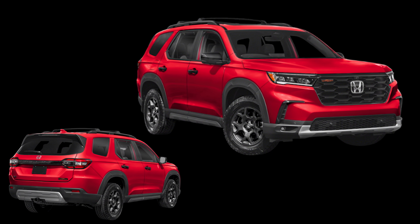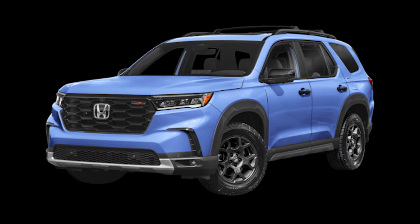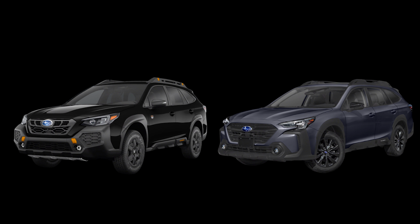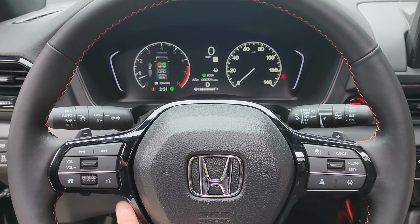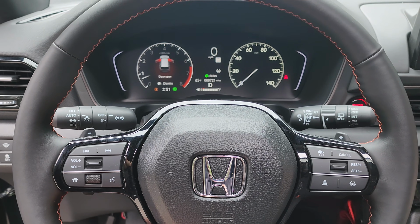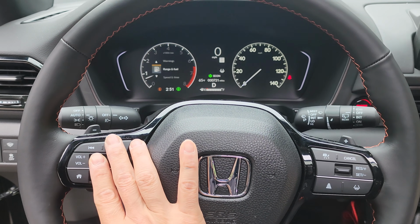But I wish the Trailsport came with the optional bigger fender cladding as a standard option to give it more of that aggressive look and to differentiate from other Pilot trims, like how Subaru did with their Wilderness trim. And it has all the safety features like the adaptive cruise control, lane keeping assist with traffic jam assist, blind spot monitoring, cross traffic monitoring, driver attention monitoring, which they all work pretty well.